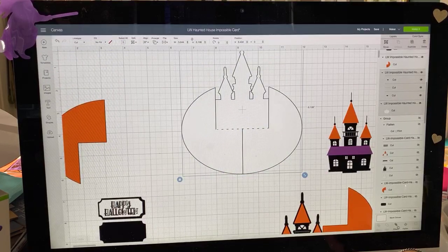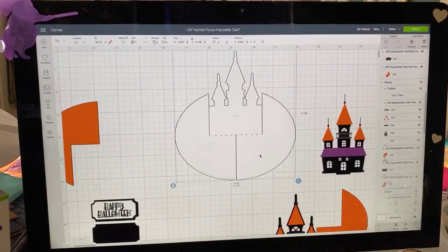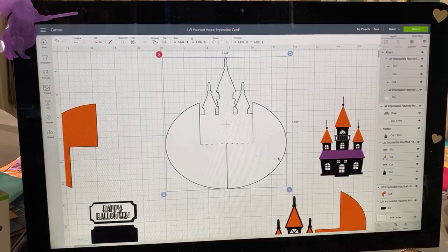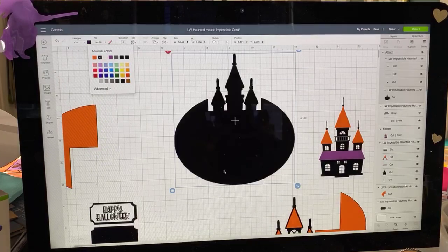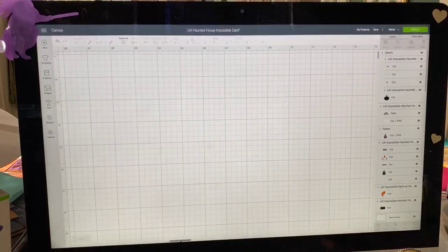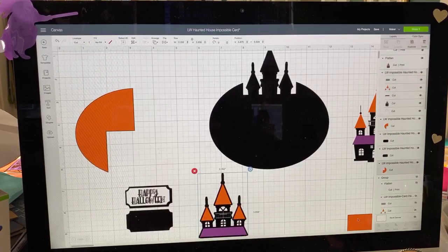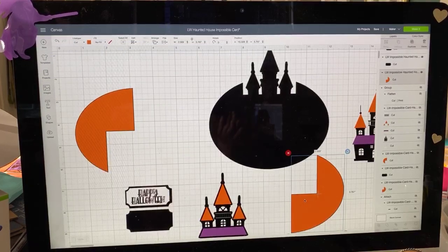And then I'm going to attach at the bottom here where the paper clip is. Now, when I move this piece around, the score line is attached to that piece. I'm going to change the color back to black. Okay, so that's all you have to do in terms of making adjustments to this project.